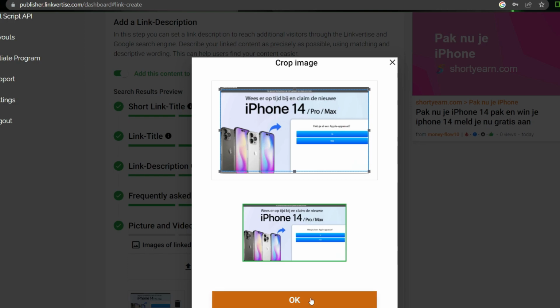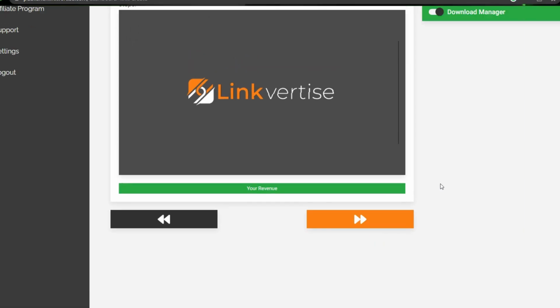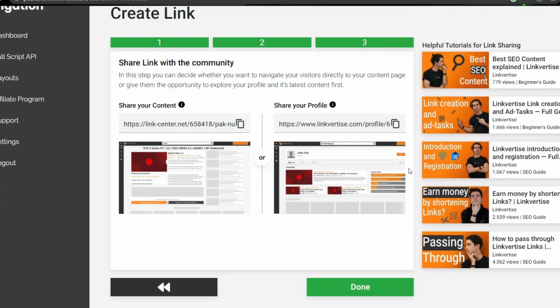And then you can see here how our search result will appear. And this is our advertisement that will be directly published on their own search engine. As you can see, here is the image we just posted, which is in the Dutch language. So we're going to receive some Dutch traffic. You can put the link to this video if you'd like to. Then to proceed to the next page, click Next. That's all there is to do.